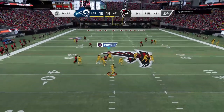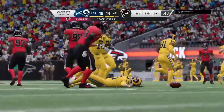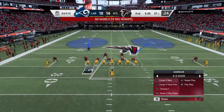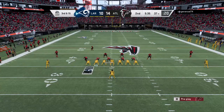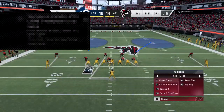From just shy of midfield, Goff. And a big loss here as he's taken down. Devondre Campbell flies in to blow that play up. So Goff, he'll try to refocus after the sack. The Rams now set up with a tough one, a 3rd and long.